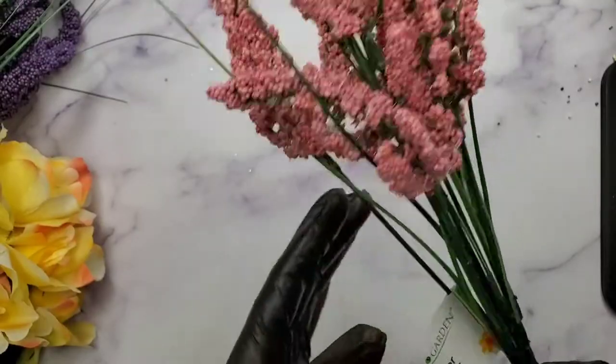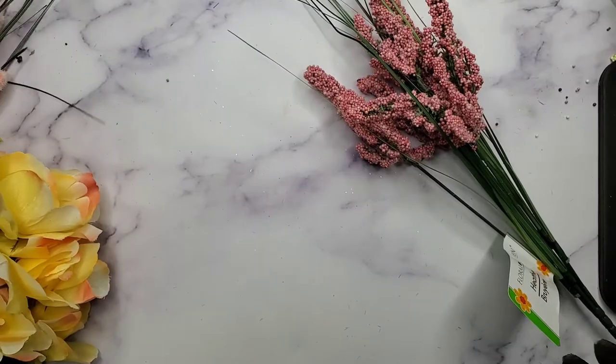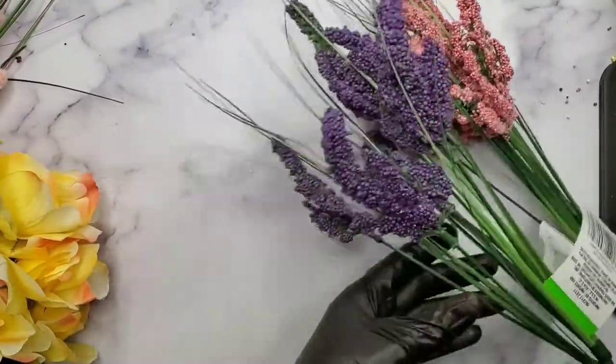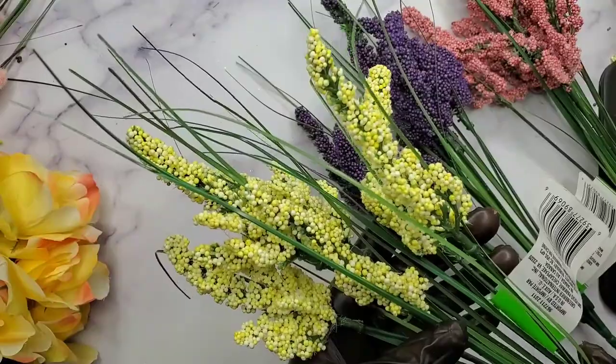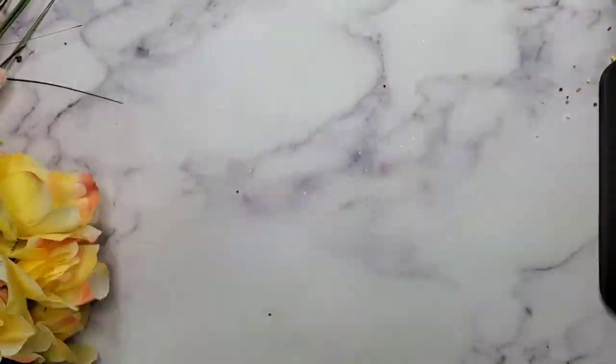See, these are heather, so I got them in pink. I got them in purple. And I got them in yellow.